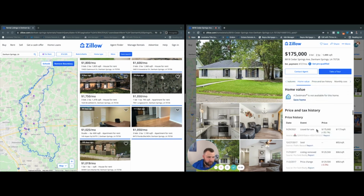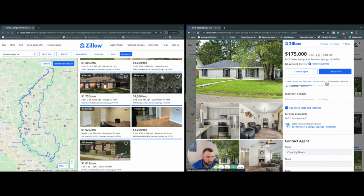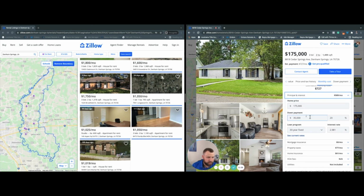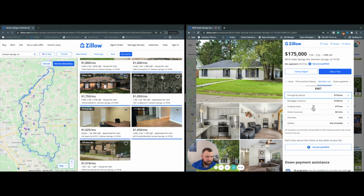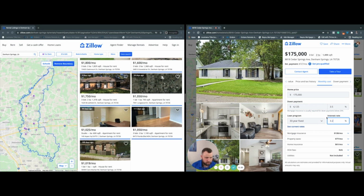Okay, same home, $175,000. $589 a month mortgage. Let's see how that breaks down. See here, we can adjust it. We can go 3.5%, $175,000. Okay, 30-year loan, 3.25%. Honestly, your rate would be more like 2.75. At this point in time, rates are really low. But I like, you know, maybe don't buy a house this year. Maybe they go up. I like to do things a little different.